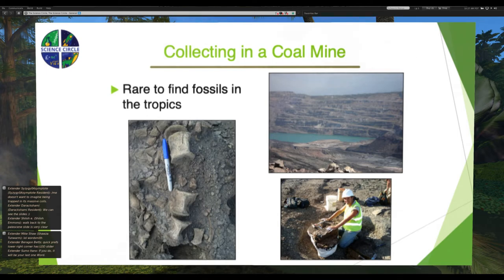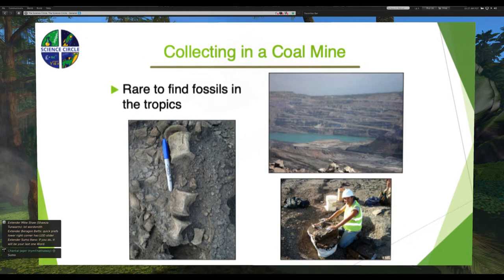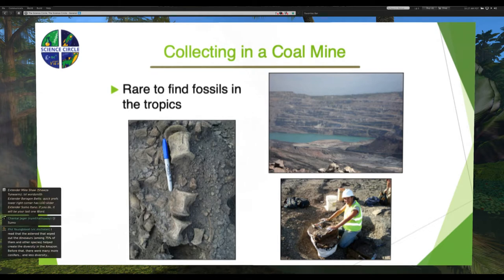This is the Cerrejón coal mine. Basically, it's a large open pit coal mine, and it's only because of that that we're actually able to see any of this rock layer at all. It would normally be way underground. As they're excavating coal, we've been able to go in and see what we can find.